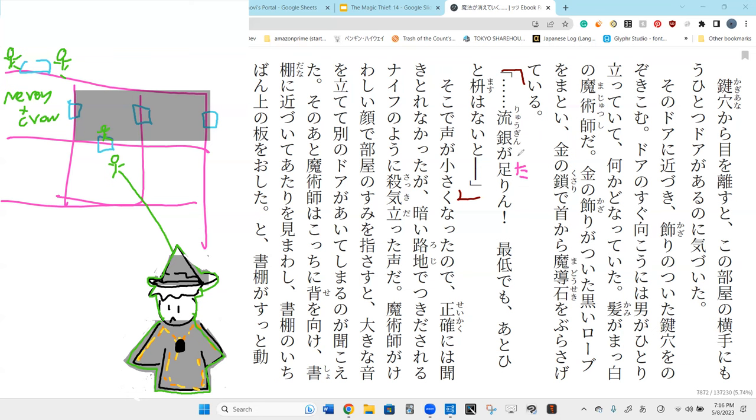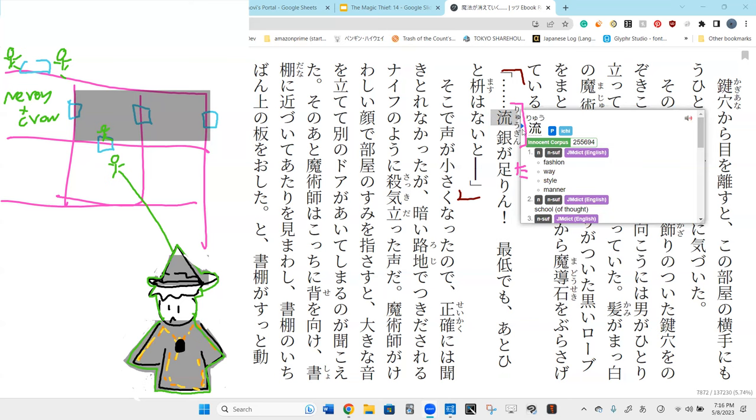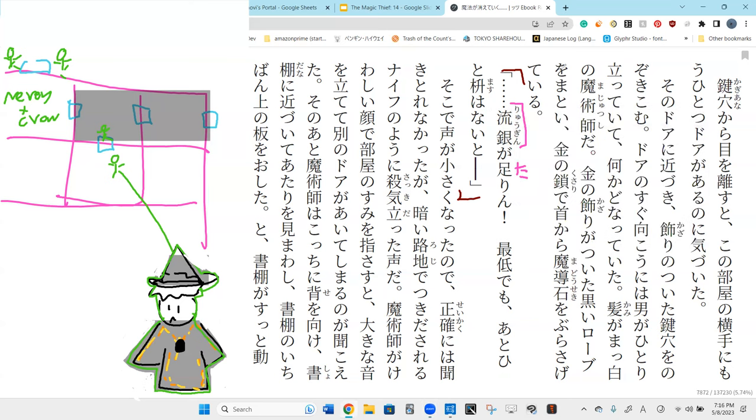So here we have gin referring to silver. And this ryuu here is like a river. Flowing. So it's like a Milky Way of some sort, right? Yeah, some kind of flowing silver. Yes, it is silver that flows like a river. So this is a fake product. This doesn't actually really exist. In the English version, it's called flowing silver. Silver that is insufficient. Yes, the flowing silver is insufficient. Not enough flowing silver. Right. And then what else?